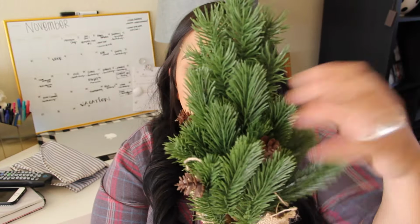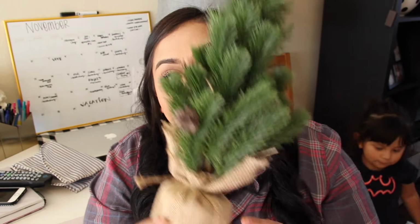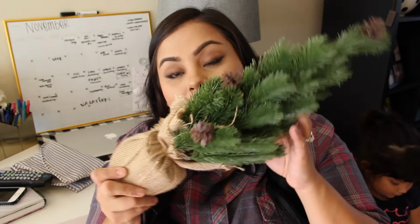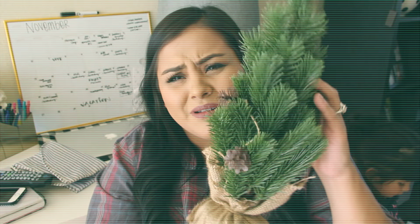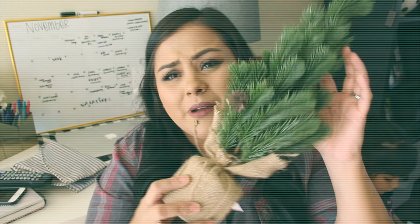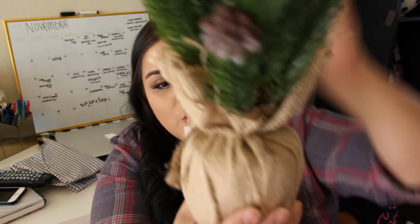Next, I got this one. Again, it was in the dollar section, so I picked it up, and I really do love the way these are. Thinking about putting one into my restroom. Oh, they smell too. Oh, it's not a pretty smell. But yeah, and then I love the burlap, so this was $3.